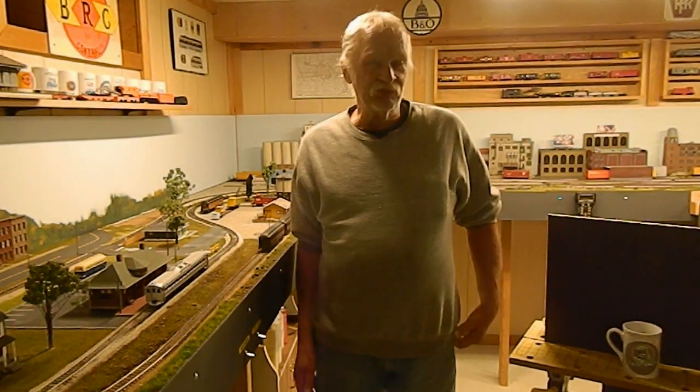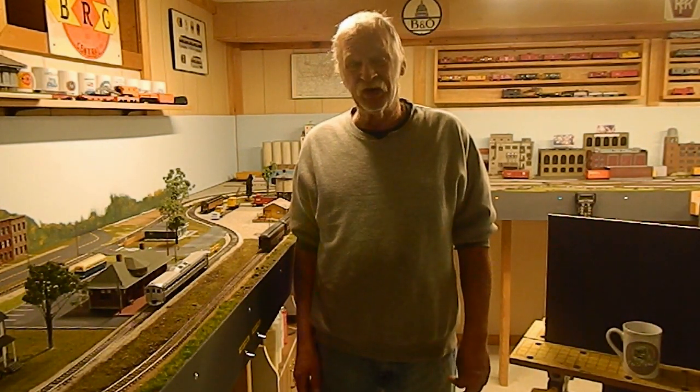Okay, let's kill this robot. Okay, back again. Hope y'all enjoyed that little tour that Ray put on. I kind of walked all the way around. It was most impressive. He's got a lot of work ahead of him, but he is progressing nicely with a lot of good ideas. That's what's important, is the good ideas. And watched his trains run around.